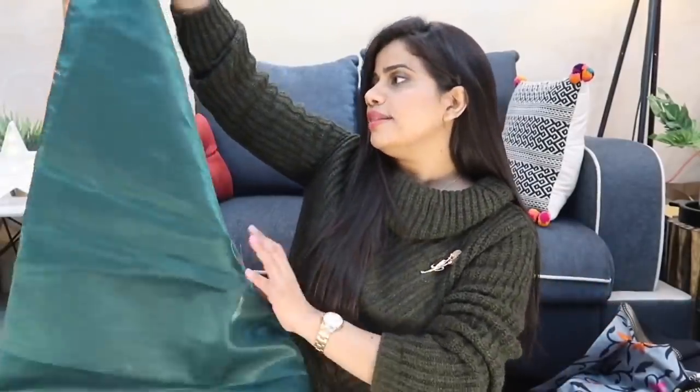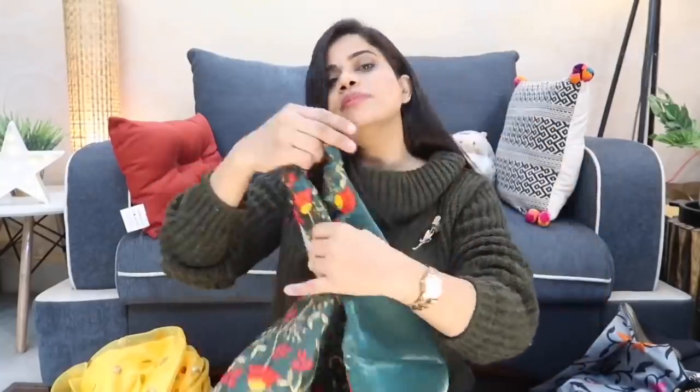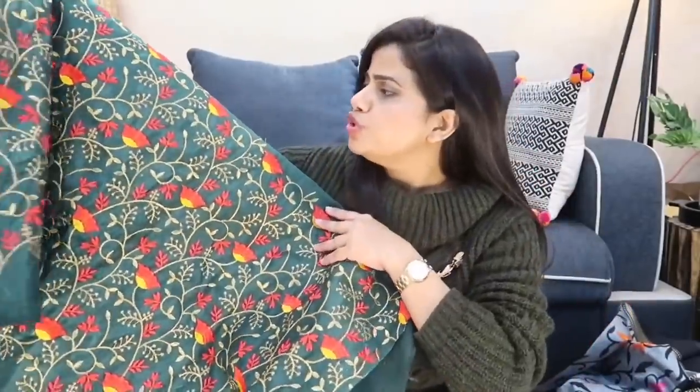At 499 rupees, where will you get a properly embroidered blouse? This is this beautiful green color, and it has this beautiful embroidery. This is the blouse piece. Beautiful embroidery all over. There is nothing on the back. I think this will be the back portion and this will be the front portion, and this is the lehenga's blouse. And this is the lehenga, and it is such a beautiful kadai.